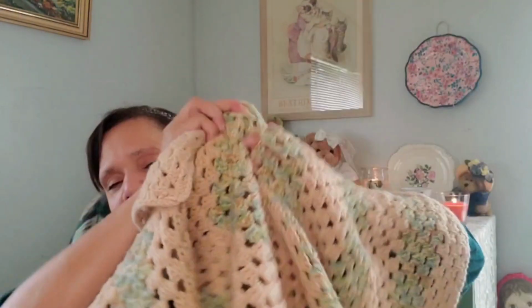I like putting this on my recliner. On our recliner, so when my husband sits on the recliner, whoever's sitting on there, they want to lean back, they want to throw a blanket, this is a throw. They can throw this crochet blanket on them, and it's just so nice and warm, and it keeps them warm, and it's also cozy.